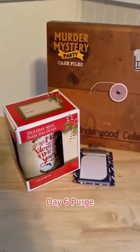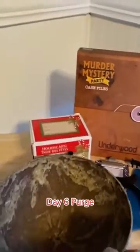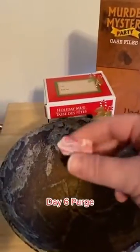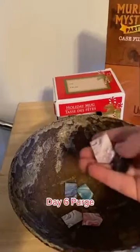I have this tiny notepad. I have this little Christmas mug I got as a gift. I have accessories to my steamer that I've never used, and I have this bowl. And then I have these little paper clips, like page holders. They're magnetic, they're cute, but you know what?